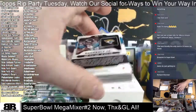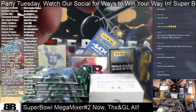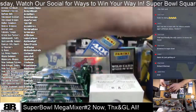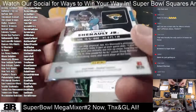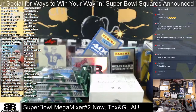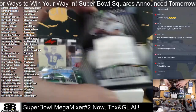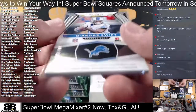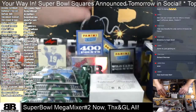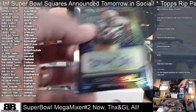Obsidian Spectra National Treasures 2019. Guys, still to go. Oh, nice Acre Shafty. Cam, 9 out of 50. And a Chenault for the Jaguars. 61 of 100. And a Mark Ingram base. All right, and the hits in here is a Swift jersey there for Darren. Volcanic. 83 of 100. We have 400 points. Second one of those. Dorsey Levens to the Packers, Jeff. Dorsey Levens.